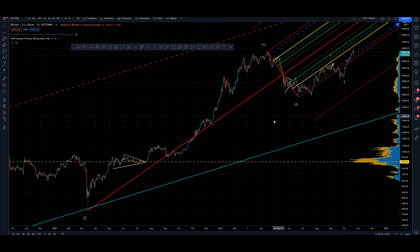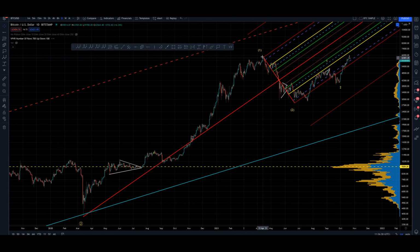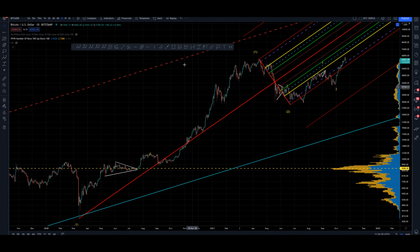So, do we have relationships based off of this pivot prior to the placement of the pitchfork? Well, I'd argue yes. We'd have to count this as an ending diagonal, like in our alternate count. But yes, we do. We've got some resistance here. We've got some support here.